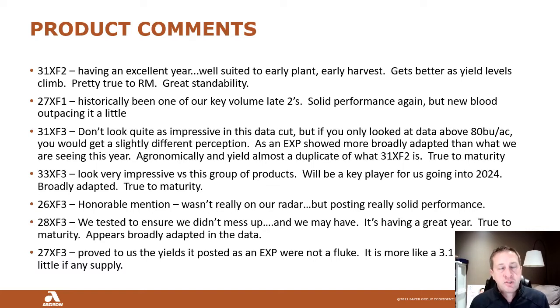A couple products that I'm just going to mention here real quick that showed up on this slide is 26 XF3 and 28 XF3. Really, neither one of these products were much on our radar, especially 26s. Both of them are having a much better year than we probably anticipated they would. So we don't have a lot of volume of either one of those. Not that maybe we couldn't get our hands on some, but we have very little to none, truthfully, of both of those products.